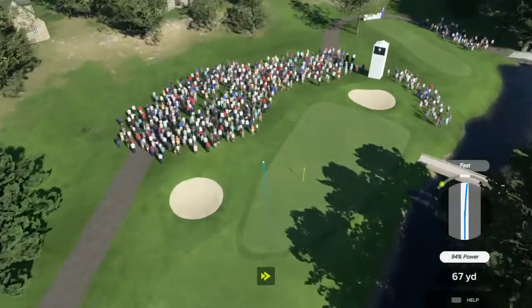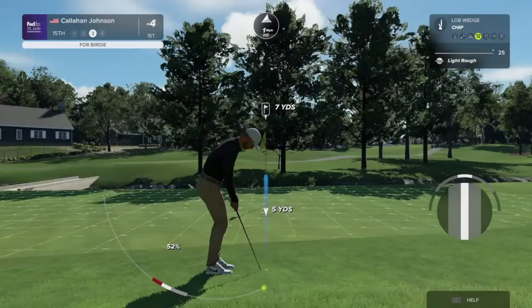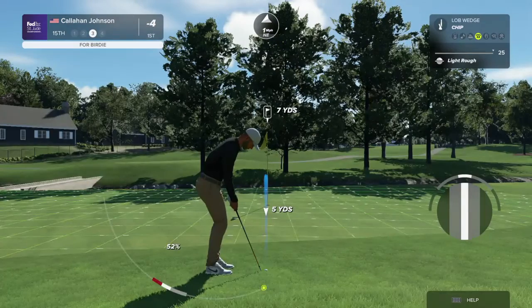Looks like they're going with the pitching wedge. Not sure if that's what they're intending to do. And here we are with the third shot. He leads the field by a stroke.